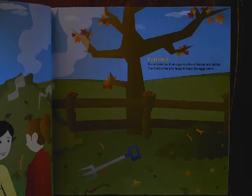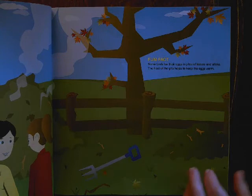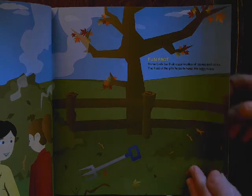Fun fact: some birds lay their eggs in piles of leaves and sticks. The heat of the pile helps to keep the eggs warm.